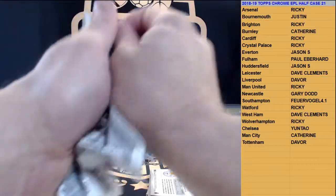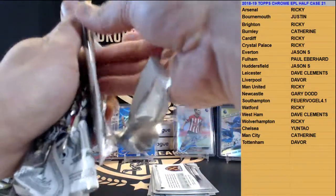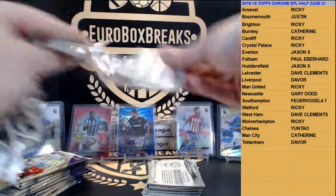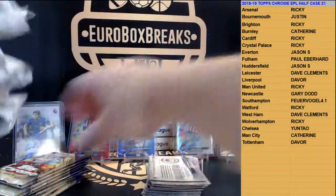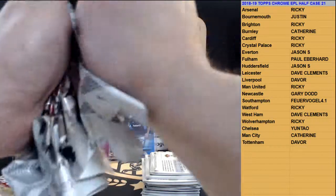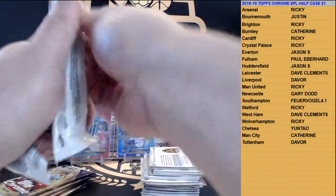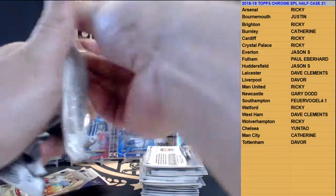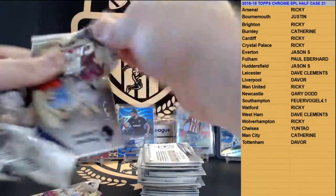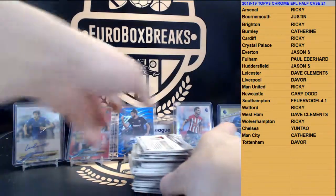It would be time for a red auto, right? Insert auto would be nice as well, if it's a good one. Alright, here we go. Good luck.